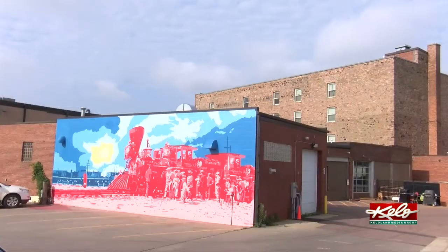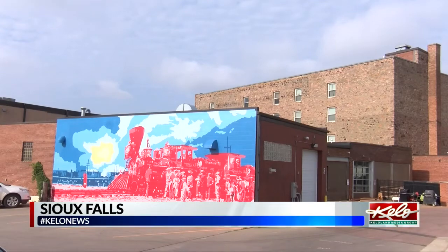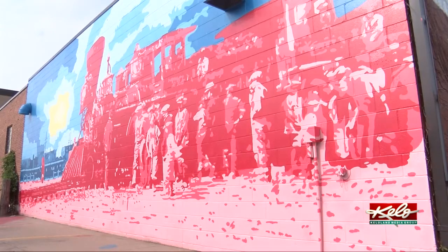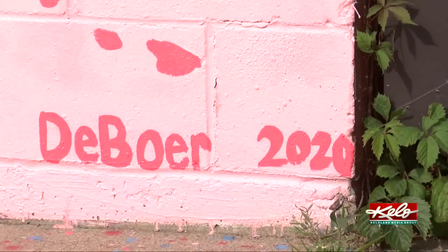Downtown Sioux Falls has a brand new mural. Sioux Falls artist Zach DeBoer just finished this piece by the East Bank Depot after a month of painting. Have you seen it yet? It's pretty cool. Well, DeBoer found an old photo of a train in the area to add a historic touch.